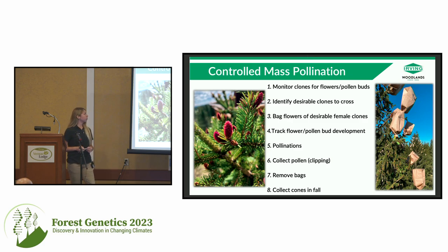I'm just going to run through the steps of how we conduct controlled mass pollination at J.D. Irving Limited. First, we're going to monitor the clones for flowers and pollen buds. We'll go out, get one of the aerial lifts that Stephen was talking about, and check the trees. We're looking for which clones have flowers, which clones have pollen, identifying the desirable clones to cross.